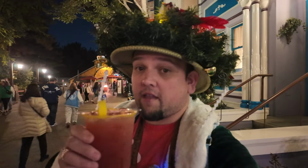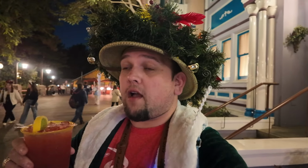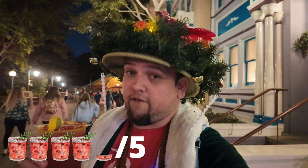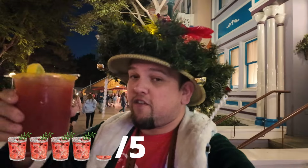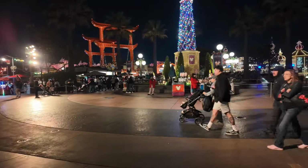That's a gummy, it's not an actual fruit. But this is actually really good. I'm enjoying this one. This is a nice refreshing drink. 4.25 out of 5. It's better than a 4, not a 4.5. 4.25, that's a solid.